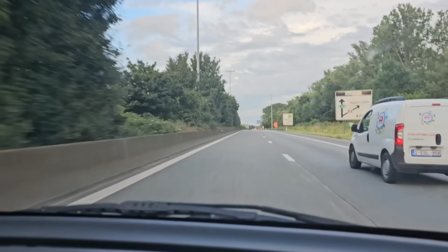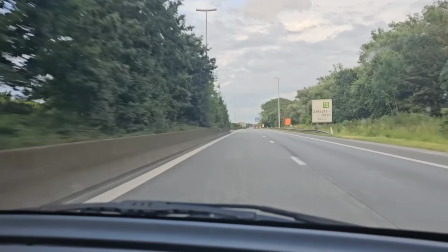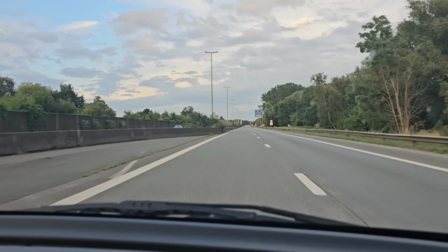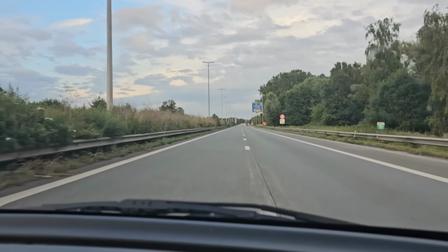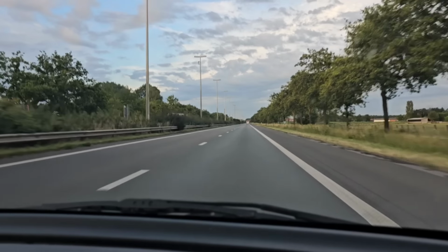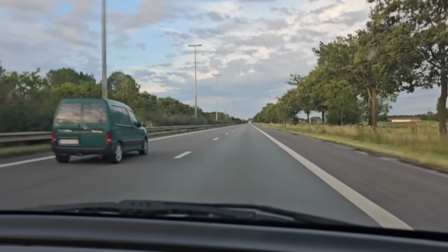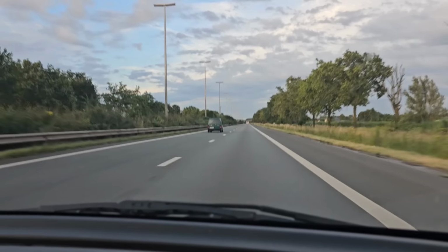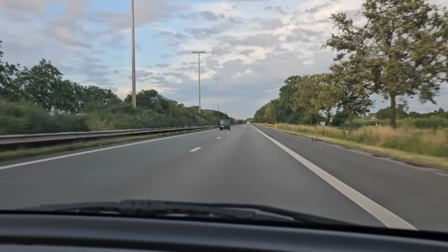Near Havens, apparently. So, well, onwards. Speedy Berlingo. That's only the second first generation Berlingo I've seen.